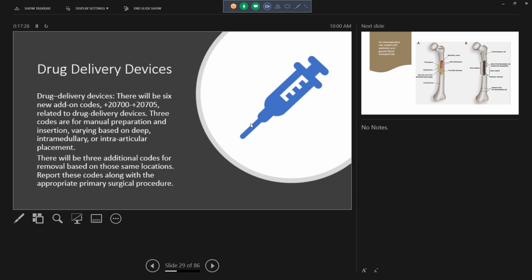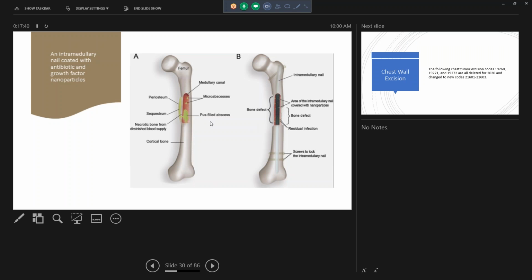Drug delivery devices. I'll show you a picture of this, but now there are 6 new add-on codes for when they put things in your body that deliver medication, and they also have some codes for removal. I found one where a person had some problems with their femur, so they inserted a nail covered with nanoparticles, and the medication released itself in there to cure these abscesses and necrotic bone. Not sure that this is something you'd ever use, but this is a fairly substantial intramedullary nail, and these are the screws holding it in place. Probably won't ever use it. Again, I don't see any big advancements in healthcare that require a lot of new coding.